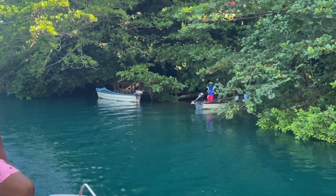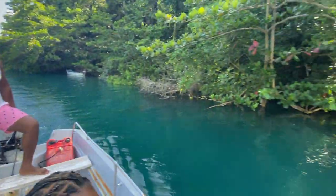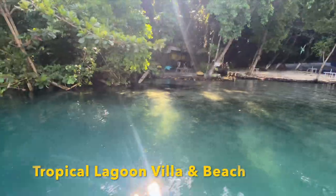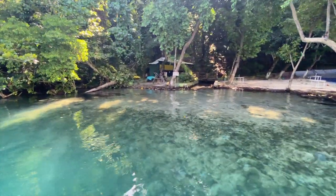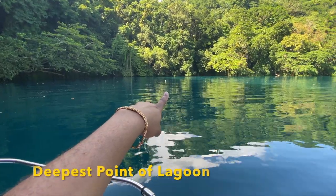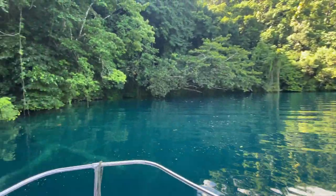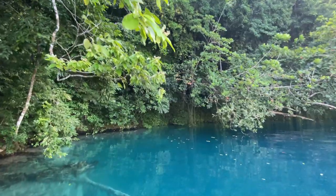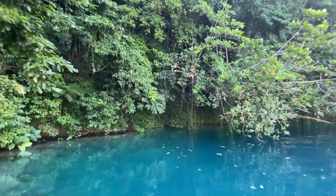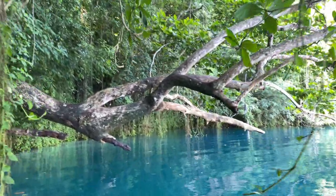Good morning! This is a little beach for the resort and it's a tropical lagoon. Oh, that's the name of it, tropical lagoon. Right here also. This you call rustic. White boy over there, that's where Plucky says is the deepest point of the lagoon. Crazy. Yeah, over here is definitely deep. Watch your heads. Ooh. Wow. Crazy.